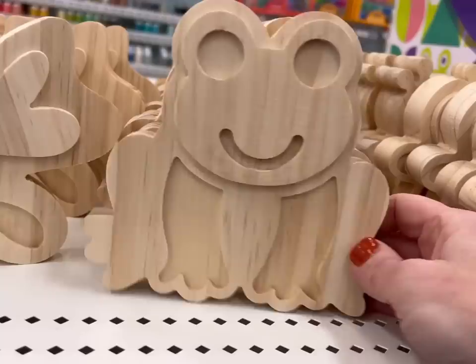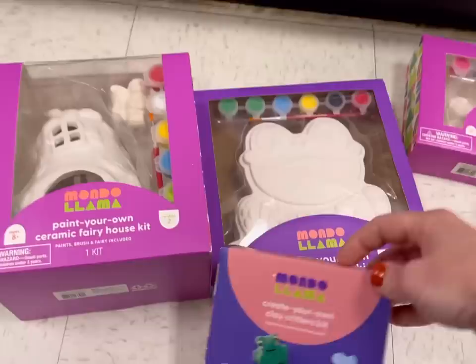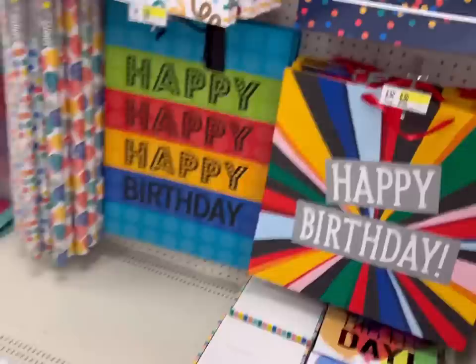I probably should not have walked down this aisle. These are so cute. I'm going to need more gift bags.